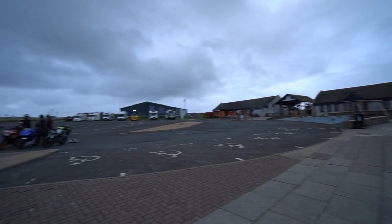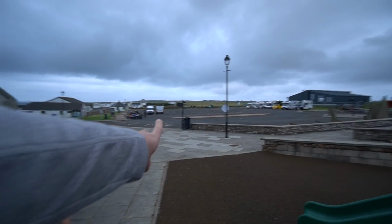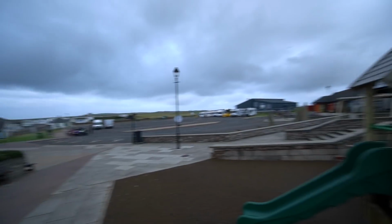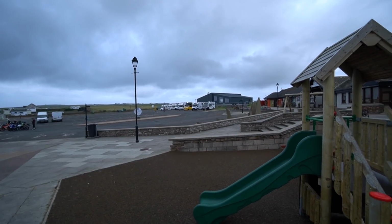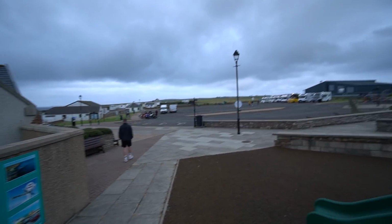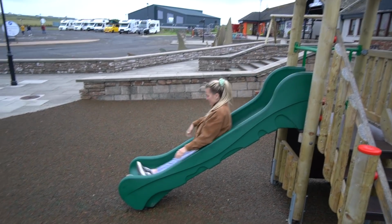It's not the most glamorous of park ups, but it'll do the job for tonight. And they've got toilets, but they're closed currently. It's pretty nippy. There's our vans just over there. Christ, it is a bit windy here. And there's loads and loads of other motorhomes there. What's that? 2, 4, 6, 7. 7 motorhomes, plus us, a motorbike gang. And Lauren's off on a slide.